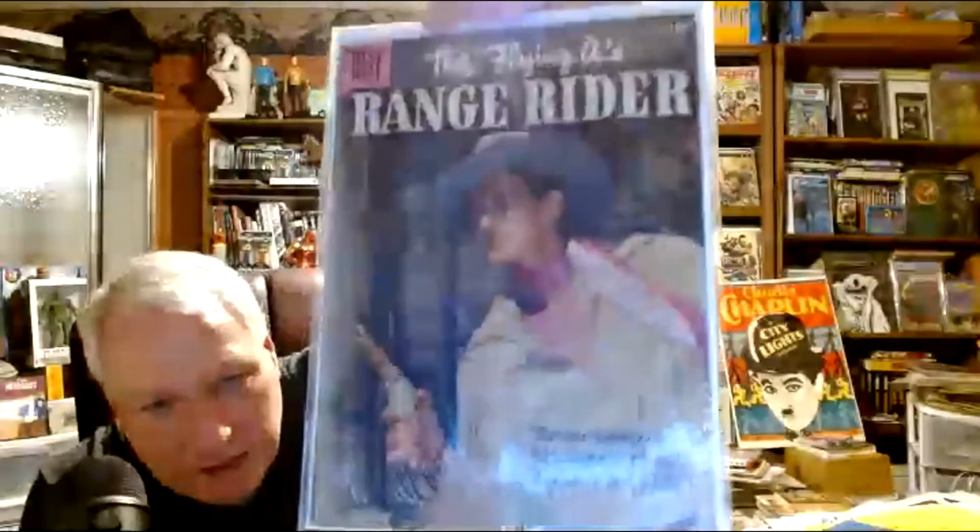The Flying A's Range Rider, 10 cent. I did put them by 10 cent or 12 cent or whatever. Treasure and tricky rides, the dim trails. I like Westerns. And look at that gun. Look at that gun, man. It's probably like on the show. I mean, it is a photo cover, and you got to wonder if they enhanced it maybe with some airbrushing. But yeah, it looks like a copper barrel with a pearl handle and a silver cylinder where you put the bullets.